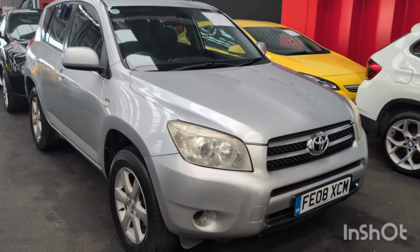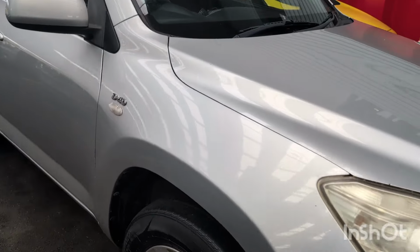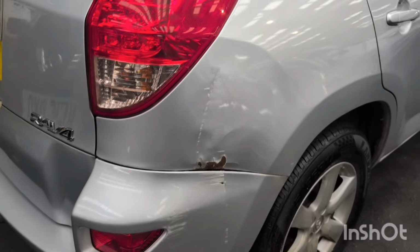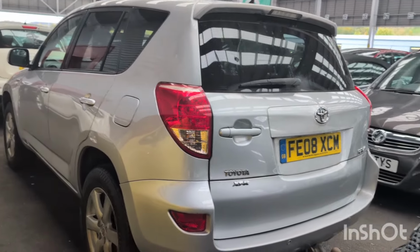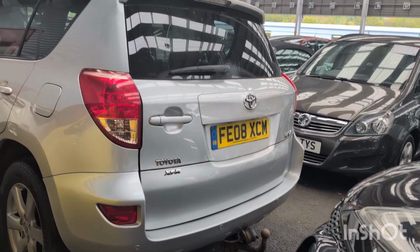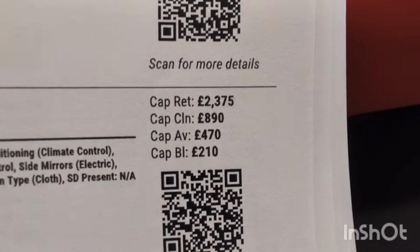Found a nice, fairly presentable RAV4. Does need a couple of bits and pieces as you can see, but it seems fairly tidy. Short MOT, it's only lasting about a month. I didn't say that, but could probably do something about that, couldn't you? Does cap pretty low. I think cap claim was only about 800 quid, so I might have to watch this one. I think it was 140,000 miles, something like that. So we'll have a little look. Might be a good buy for us. RAV4's going 800 quid. That's what I wanted it to be.